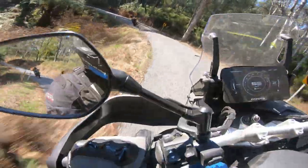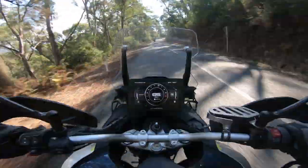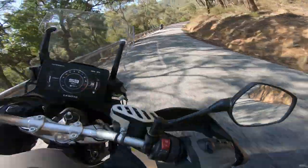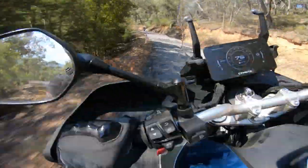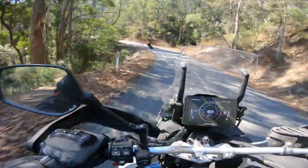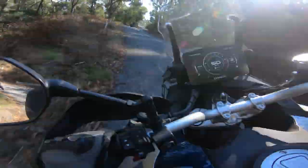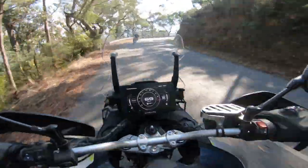These Pirelli Scorpion STR tyres are not standard. We've had them fitted to give us a better chance off-road, but I'm surprised at how well they're handling the tarmac, considering how chunky they are. You can definitely ride this motorbike kind of quick. It's not boring on a twisty road, I tell you that.